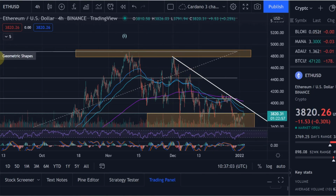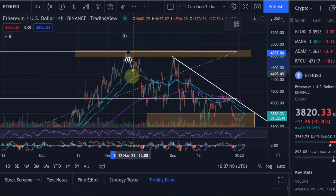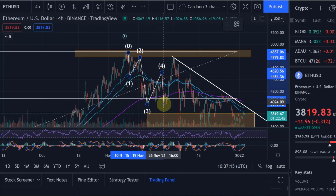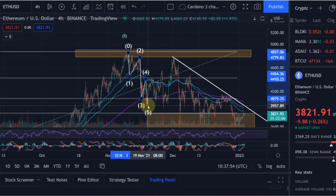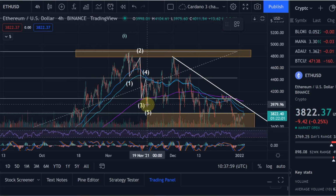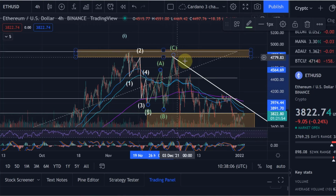So basically, in my view, if we take the Elliott wave here, I think what we did when we came down from the top was make a 1, 2, 3, 4, 5. I think this was rather a 3 here actually. And you had the 4 here, and then the 5 here. And then in the next move, you've got your ABC. So you start from down here, and you have your A, your B wave, and your C, right?